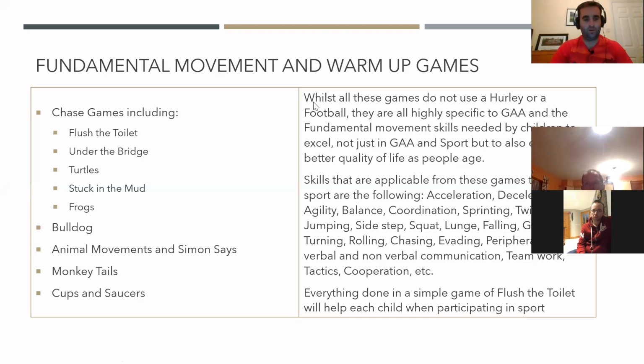They're very, very important, but it's also about getting kids playing chase games with multi-directional movement, lots of contact, lots of evasion and stuff like that. Everything done in a simple game like flush the toilet will help each child in any sport, not just hurling and football. It'll help them in every sport.